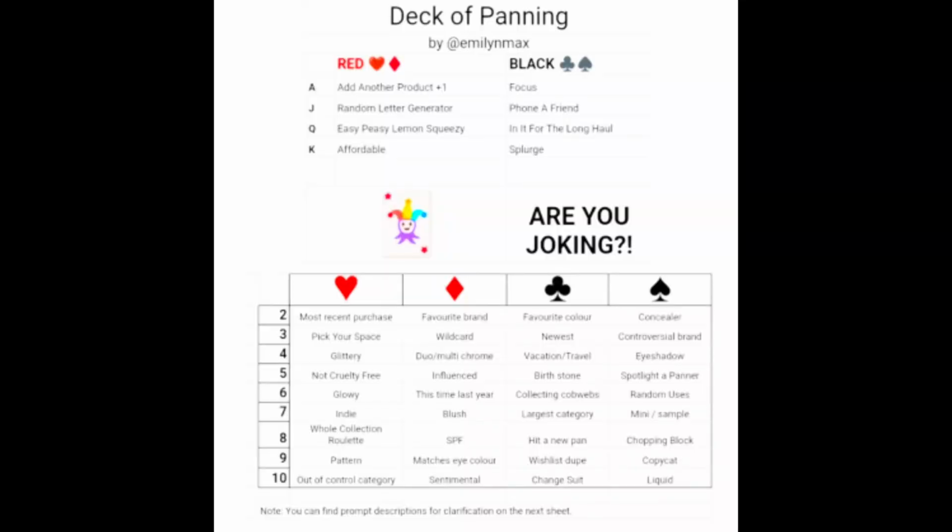Alright, you'll notice that the first round, which is my intro and the 5 items I had to pick, actually turned out to be 6 items because I drew an ace of diamonds, which was another product. Lucky me. So I had to draw 2 more cards, and that's why I have 6 items.